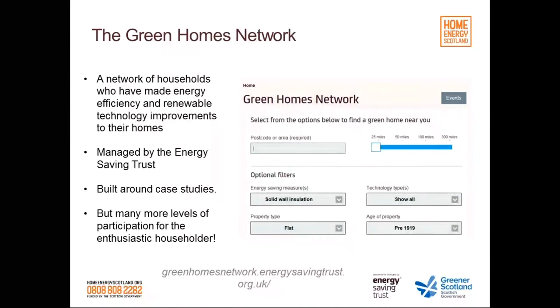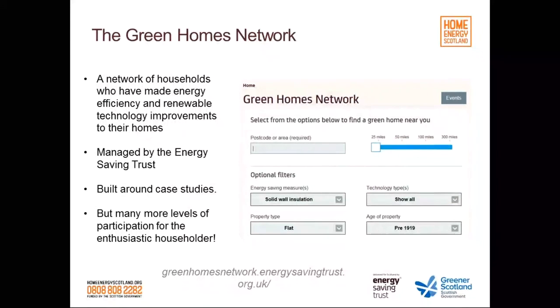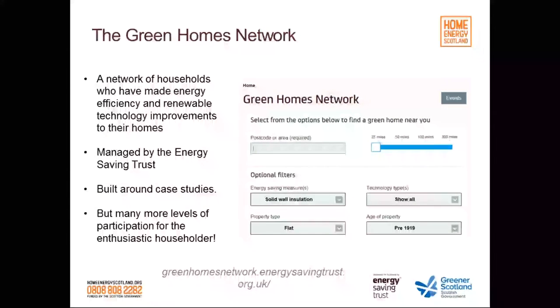The second to last thing I'll discuss quickly is the Green Homes Network. Your next speaker is a member of the Green Homes Network. Essentially this is a database of householders who have already gone through this journey. They've already put in a renewable heating technology or an electricity generating technology like solar PV or a wind turbine. And they're there so that you can learn from their experience. The network's built around case studies.